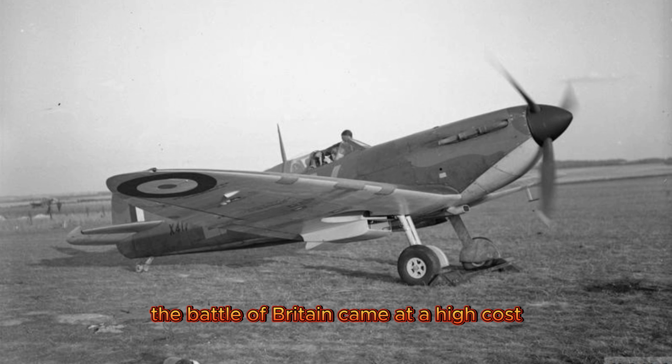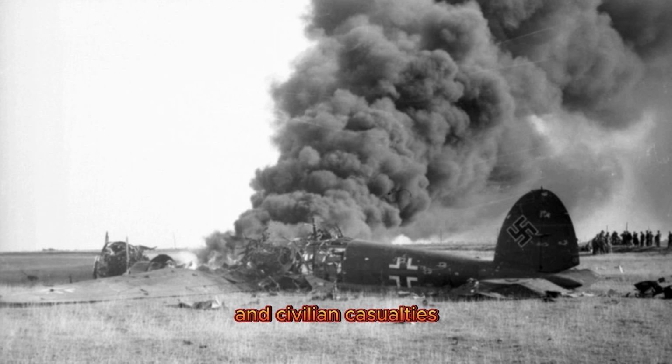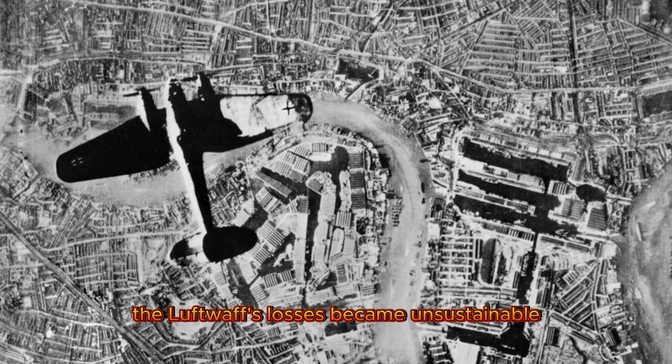The Battle of Britain came at a high cost for both sides. German pilots faced attrition, and the British endured bombings and civilian casualties. The turning point came as the Luftwaffe's losses became unsustainable. The RAF's resilience, innovation, and unity ultimately secured their victory in the skies.